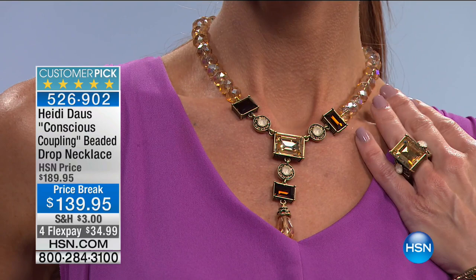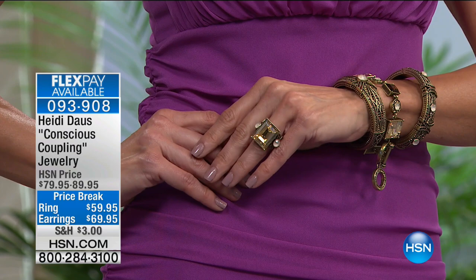Now, I am telling you right now, we didn't get enough time to talk about this, but I just wanted to mention, really we don't need to talk too much about it. It's pretty straightforward. You see it and you get it. The ring is $59, the earrings are $69, and these are also a price break.